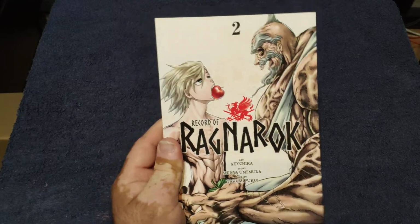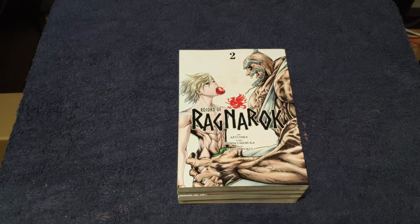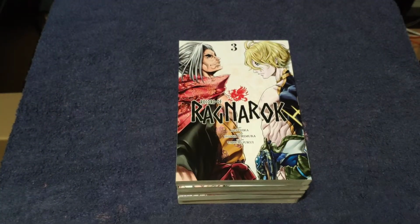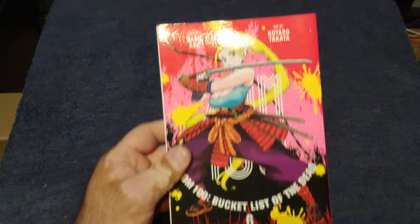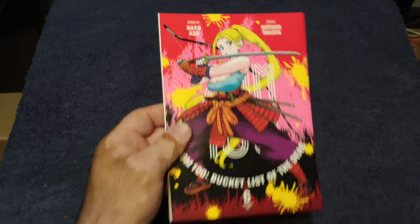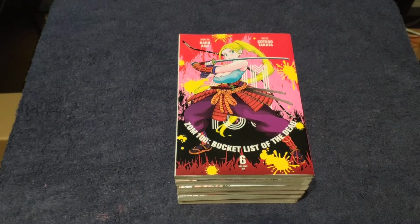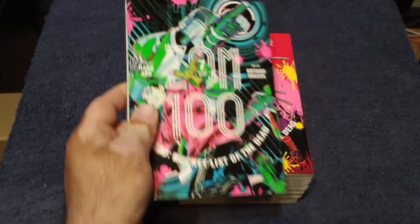Record of Ragnarok, volume 2. And volume 3. Then I got Zom 100, Bucket List of the Dead, volume 6. It's a really fun series. I'm currently reading it, I think I'm at volume 5 or 6, but I do enjoy it. And this is volume 7, the same series.